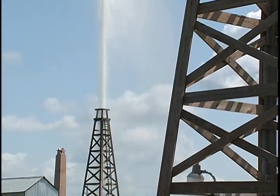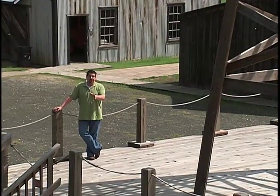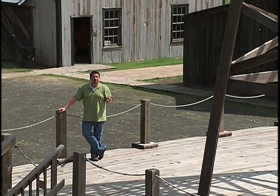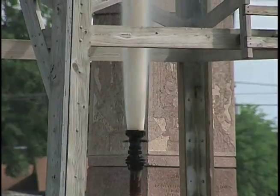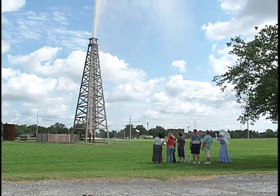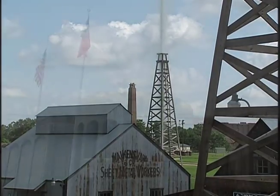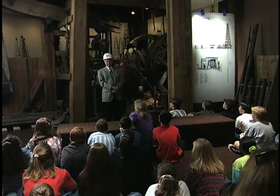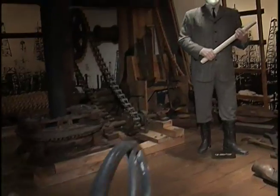On January 10th, 1901, something very special happened right about where I'm standing. The Lucas Gusher blew Texas gold. Oil, that is. Overnight, a boomtown sprang up, and today it's affectionately referred to as Spindletop. The Spindletop Gladys City Boomtown Museum gives us a better understanding of this remarkable era in history and the industrial developments that followed. After spending some quality time at Spindletop, bringing the family to the Texas Energy Museum is a no-brainer. Interactive exhibits and galleries depict the unique history of oil exploration, production, and refining here in Texas.